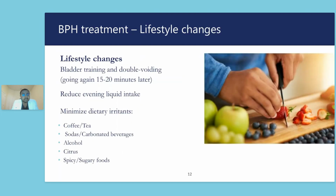So a little bit about lifestyle changes. One thing we recommend for a lot of patients is bladder training or double voiding, meaning going to the bathroom about 20 minutes after you just went, just to make sure you empty your bladder. I definitely recommend reducing liquid intake in the evening. I generally say 2 to 3 hours before bed, stop drinking liquids, and this can dramatically reduce the number of times you wake up to urinate for a lot of patients.